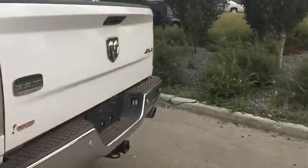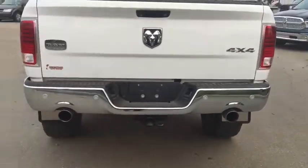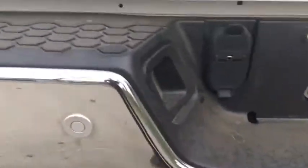Look at that rear end too. That is awesome. The chrome, the dual exhaust tips there. Get your backup camera, your 4-pin and the 7-pin for the wiring harness. Spot for the hitch. Of course, the ParkSense sensors. And then in here, we got the spray liner, so it's very durable. Tie downs in all four corners. And you have the soft top tonneau cover.